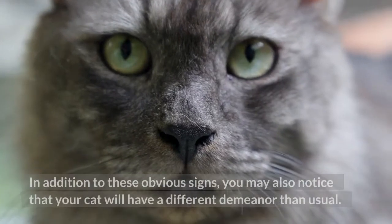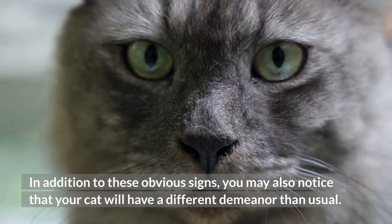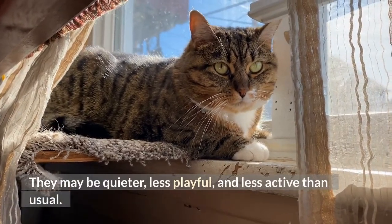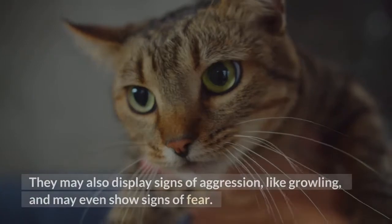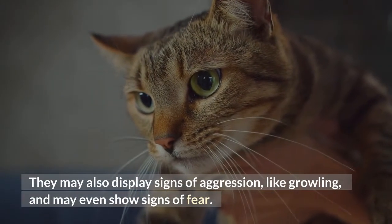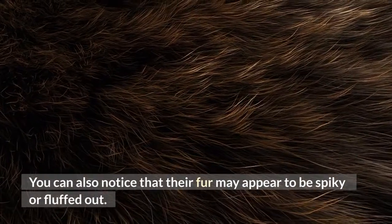In addition to these obvious signs, you may also notice that your cat will have a different demeanor than usual. They may be quieter, less playful, and less active than usual. They may also display signs of aggression, like growling, and may even show signs of fear. You can also notice that their fur may appear to be spiky or fluffed out.